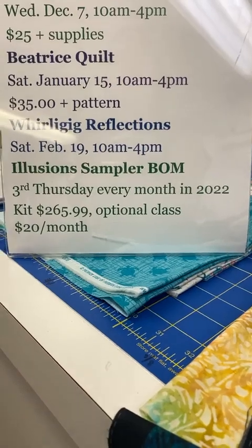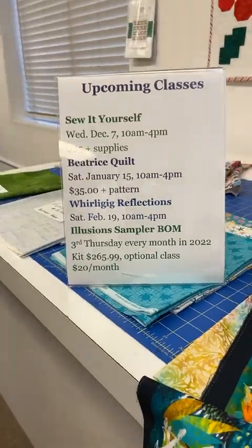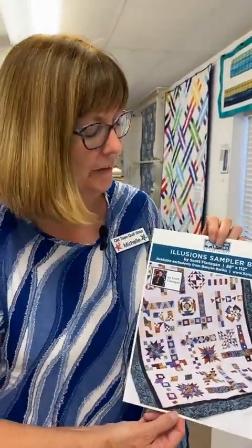The other thing that we are offering is an optional class for $20 a month. So once you start doing this, if you need the motivation to get it done, or you need help to get it done, then we will have a class on the 3rd Thursday of every month, and that will be an additional $20. And in order to be in that class, you need to have purchased the pattern. So the kit, really. We don't know yet whether we will have patterns separate from the kit. So at this point, if you sign up for the Block of the Month, then you can also sign up for the class, but the class is totally optional.